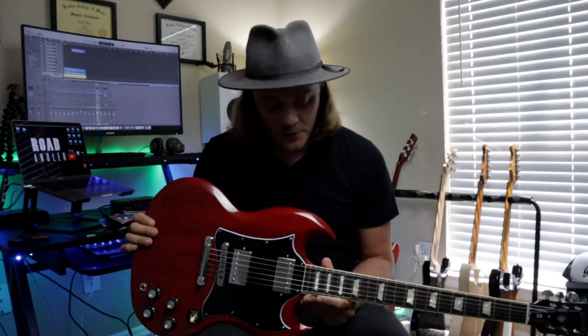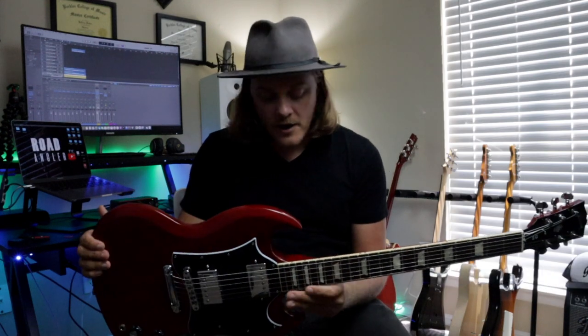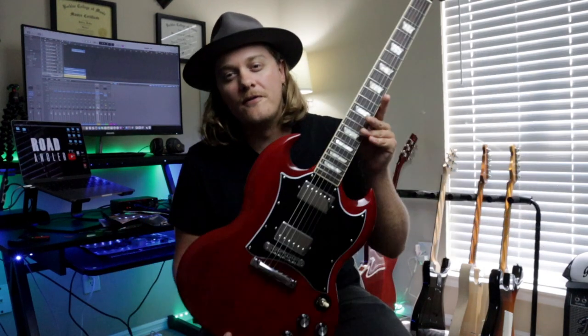I mean, they're very historic. And I just love them. I love a Gibson SG. I love how lightweight they are. It's just a great guitar to have in the arsenal. And I can't wait to just play this thing live and record with it and make videos for you guys.